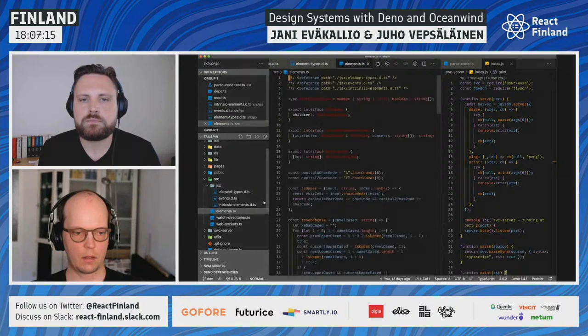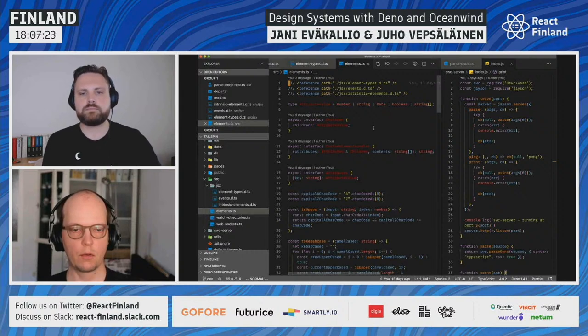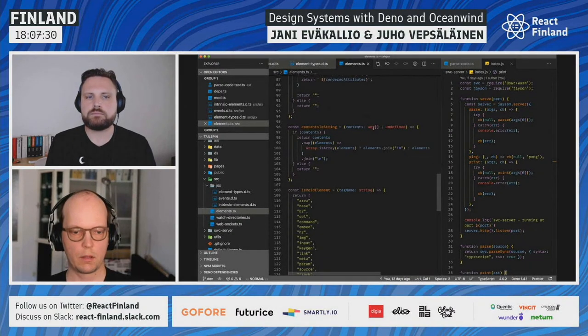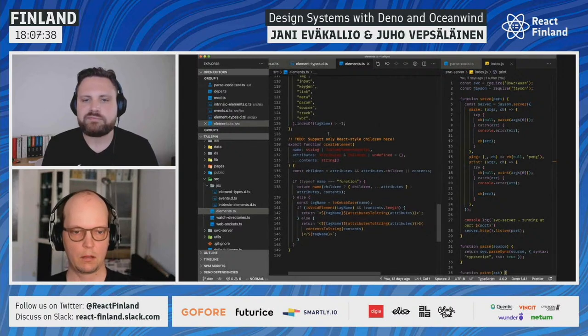And then that's the interesting file. That's the file that's replacing React create element. So it's actually taking JSX. And you see a lot of code, but in essence, what it's doing is mapping from JSX to strings. That's all it's doing. You think of JSX as a template, and that's it. It's a super simple idea.